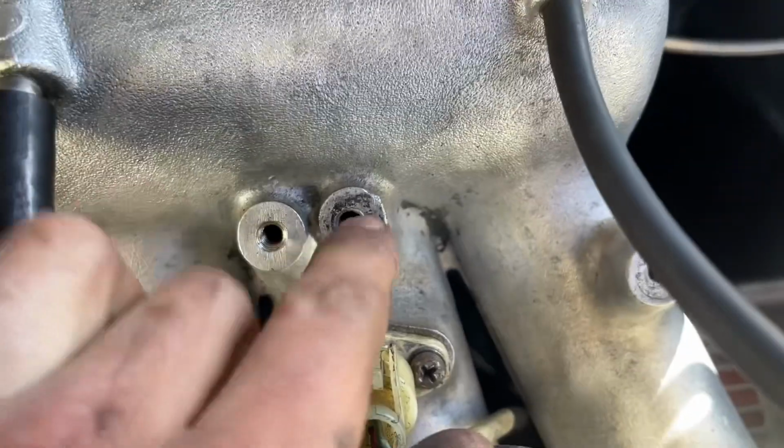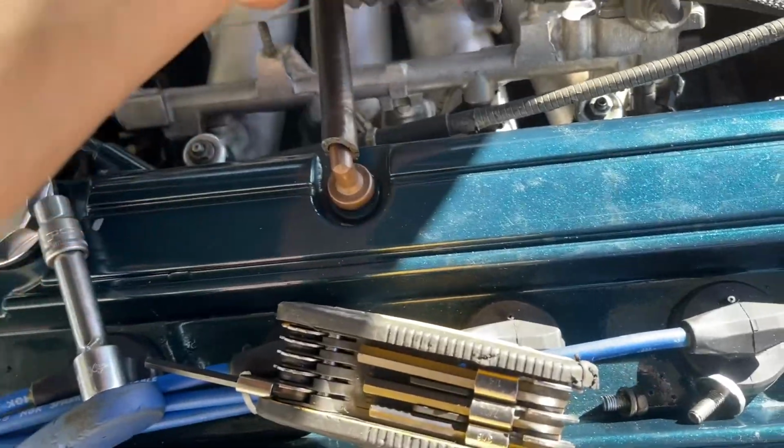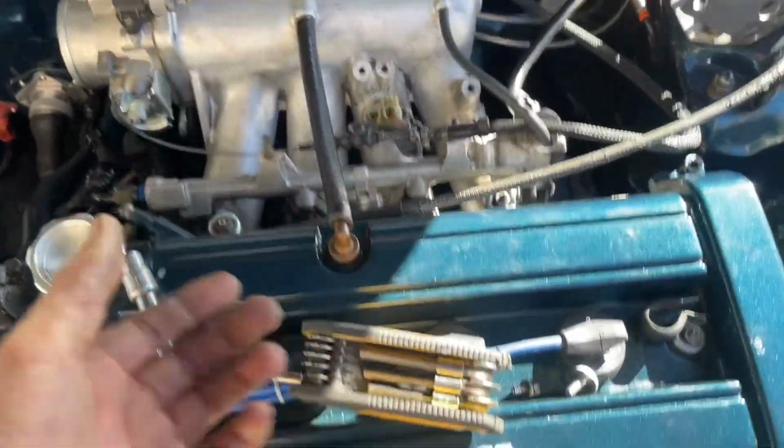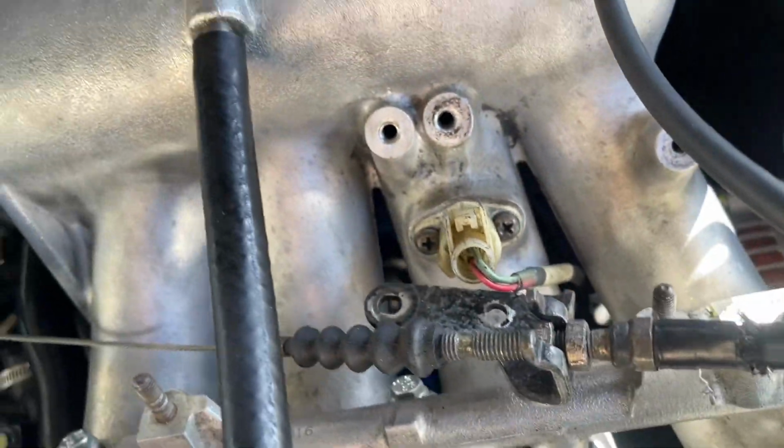Almost done. And of course, the infamous 10mm Honda pitch thread bolts stripped out on my throttle cable bracket. You can see right there, no threads left. Fantastic. I was trying to crank it down. Well, not crank it down, but you know, just give it a little umph. And yeah, no, the threads left the chat. So guess what your boy gotta do now?